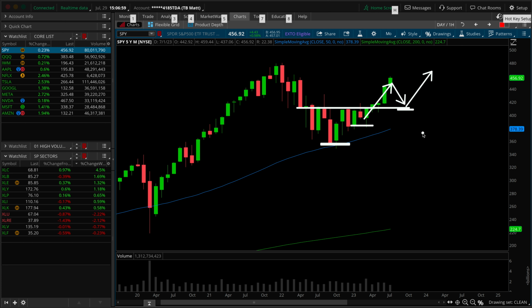Now, something that you're going to start hearing about from a lot of folks, be it online, Twitter, social media, whatever, is the big opportunity for this to turn into a monthly double top.